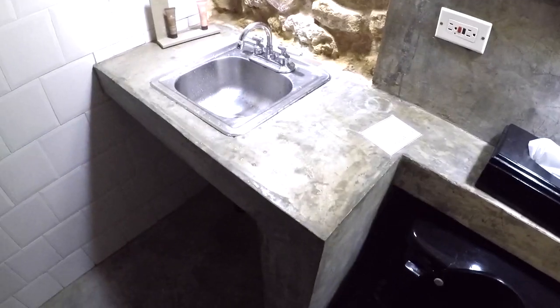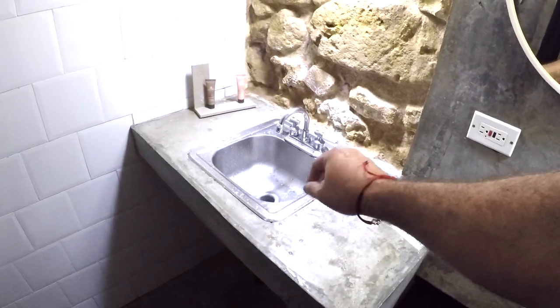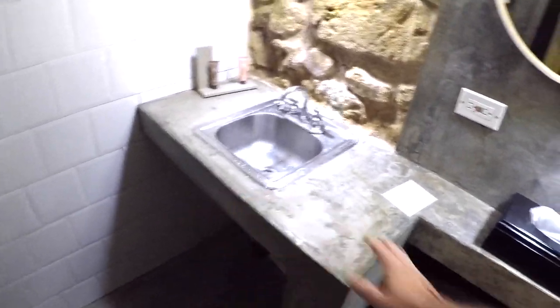Spacious, and the bathroom, same thing. Excuse German's mess. Okay, it's a little bar, sink, cement vanity, and the shower too.